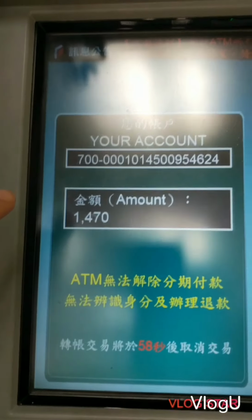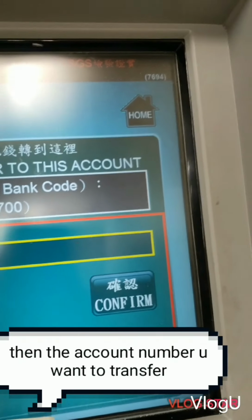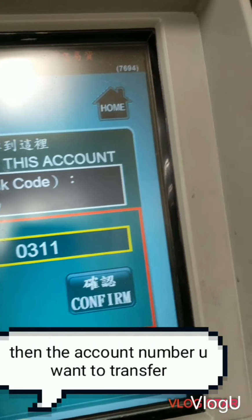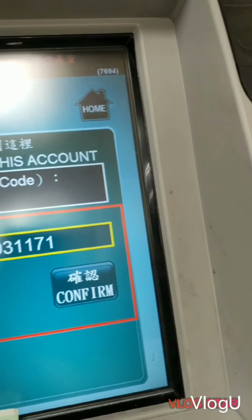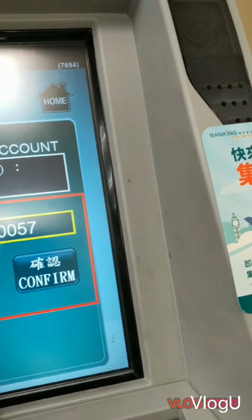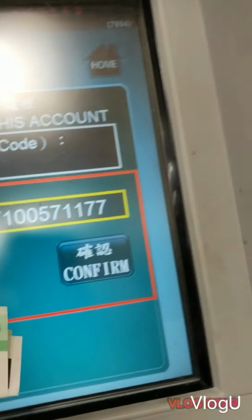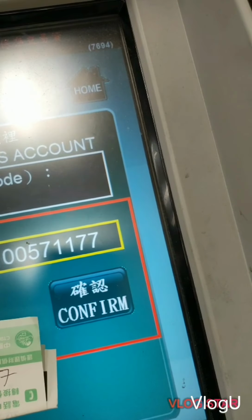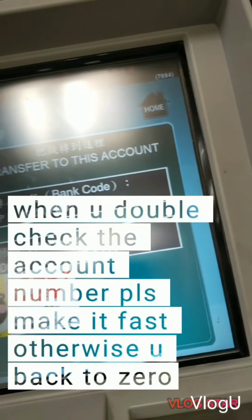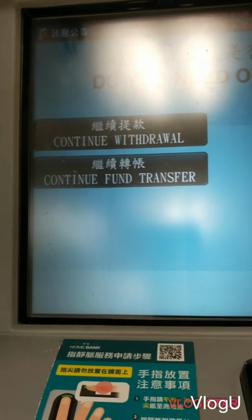Okay, so, check. 1,470. Okay, and then, account is, ito na yung account number niya. 0311710. 0577. So check. 03 11 7 10 0 5 7 11 7 7. So confirm, and then confirm na, confirm ulit natin.